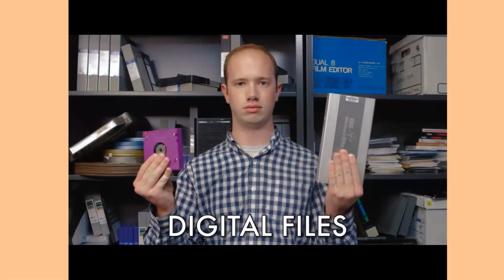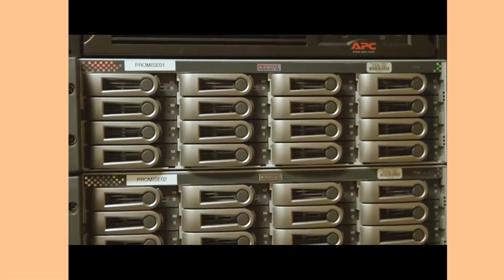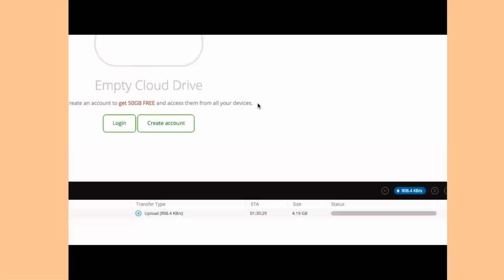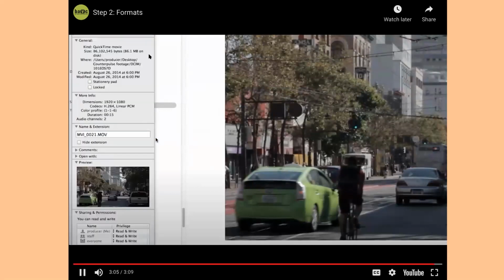Finally, moving images and sounds can be recorded and stored as digital files. Such digital files can be stored on personal hard drives, data, or LTO tapes. They can also be stored on pricey disk arrays or solid-state disk arrays. Digital files can also be stored using cloud storage. While these files can be accessed with a computer, they too are susceptible to damage, corruption, and obsolescence. As such, they must be checked with some degree of regularity.